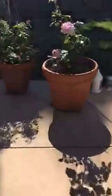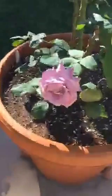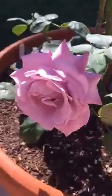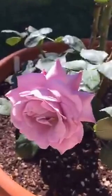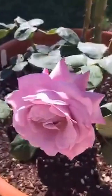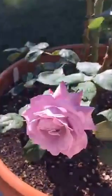So the first one is actually one of my favorite. We are just approaching it right now. This is Neptune. Neptune is a lavender colored hybrid tea rose. I cannot say too much about the health of the plant yet, because I don't have it too long. It's growing in a container right now, but obviously the flowers are strikingly beautiful, very nice color, and I can tell you it also has a nice fragrance.